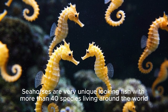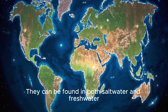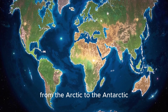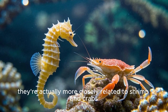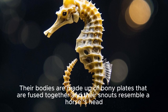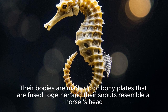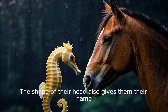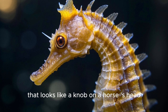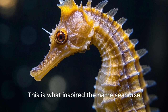Seahorses are very unique-looking fish with more than 40 species living around the world. They can be found in both saltwater and freshwater, from the Arctic to the Antarctic. Even though they're called horses, they're actually more closely related to shrimp and crabs. Their bodies are made up of bony plates that are fused together, and their snouts resemble a horse's head. The shape of their head also gives them their name. The males have a distinctive lump on their head that looks like a knob on a horse's head. This is what inspired the name seahorse.